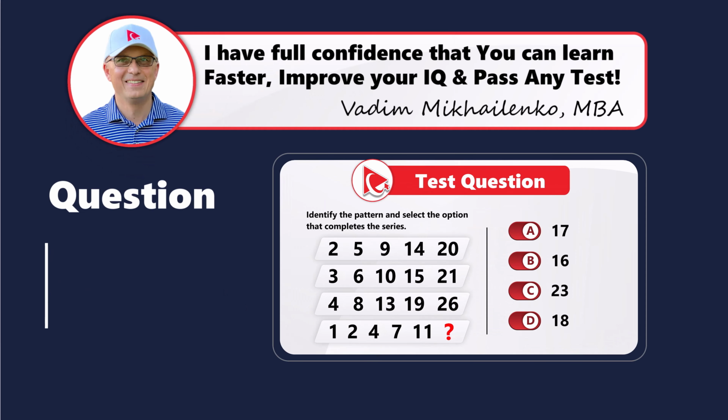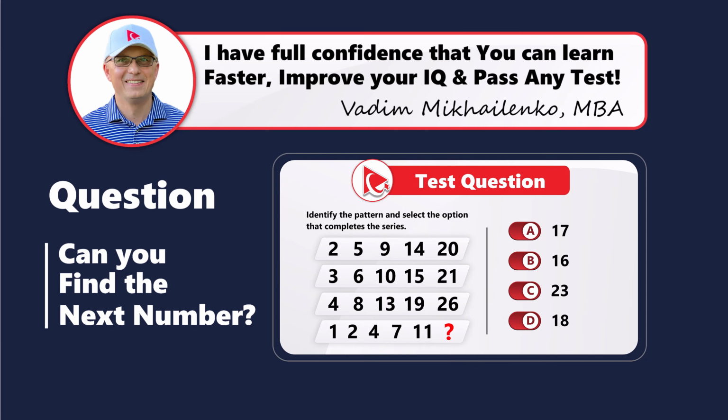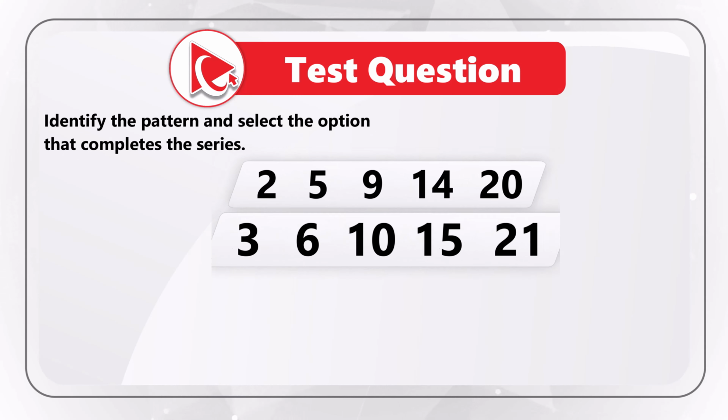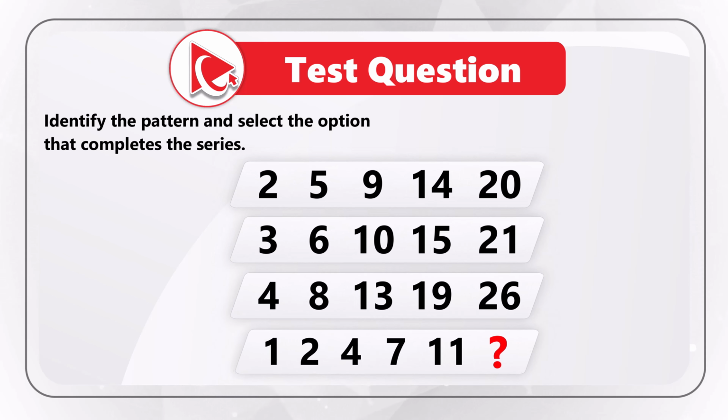This is one of my favorite questions because it tests your analytical skills as well as your ability to identify sequences. You're presented with a series of numbers, and you need to identify the pattern and select the option that completes the series. Take a close look at the numbers. The numbers are 2, 5, 9, 14, and 20 in the first row. The second row is 3, 6, 10, 15, and 21. The third row is 4, 8, 13, 19, and 26.